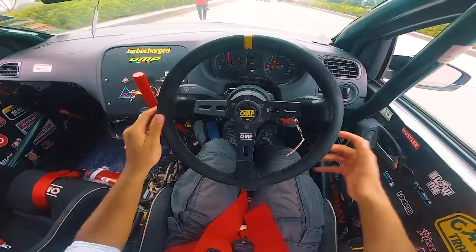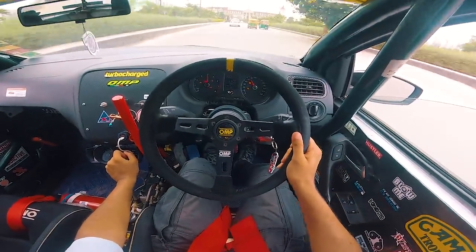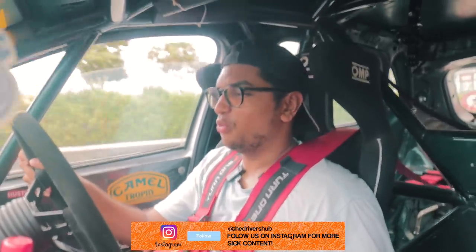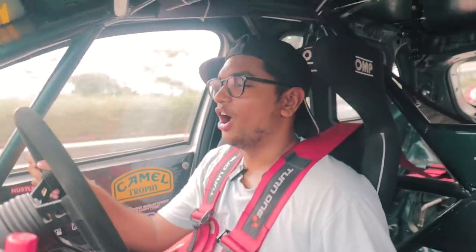It's super hot here in Delhi, and this Rally Spec Polo isn't helping one bit. It is super stiff at the moment. The rigidity... I don't know even if you can hear me, it's so loud. Oh my god.